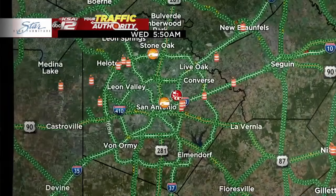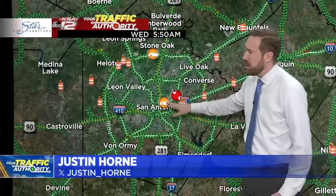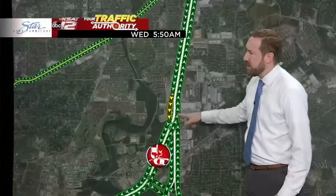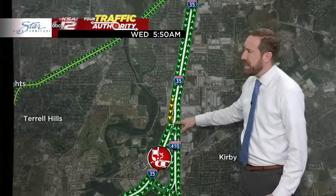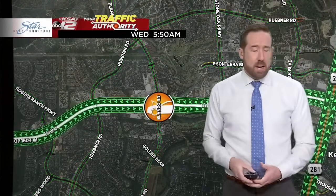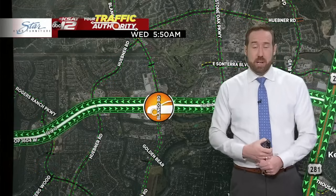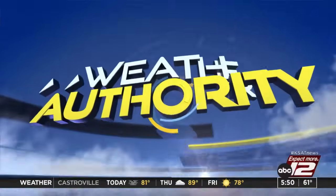Let's look at the map, and we do have a couple stalls, one up there at 1604 and Blanco, another one near downtown that has just come in, and then we have that crash at I-35 at Rittiman, just causing a few slowdowns there in the southbound lanes. And very quickly, we'll look at that stall there at Blanco and 1604. This is not causing any slowdowns, but as traffic picks up here over the next couple of hours, we likely will see some slowdowns, and we'll pass those along to you when they show up. Mike, how are things looking in the visibility department?